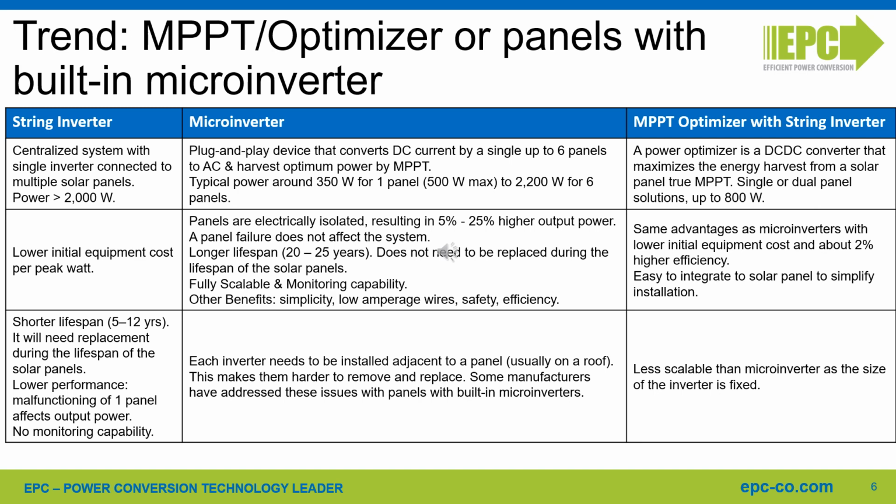As for microinverters, the panels are electrically isolated, resulting in a 5% to 25% higher output power, and a panel failure does not affect the system. The lifespan is more prolonged, 20 to 25 years, so microinverters do not need to be replaced during the lifespan of the solar panels. The system is fully scalable, and adding modules to upgrade to a higher power is relatively easy. The system is capable of simplifying remote control and maintenance for safety. Other benefits are simplicity and low amperage wires.